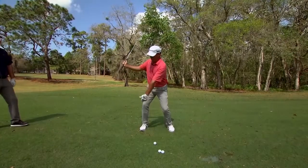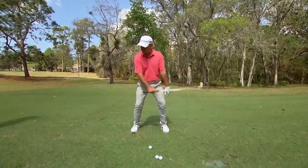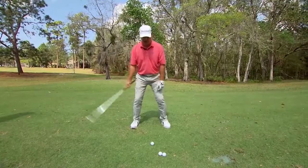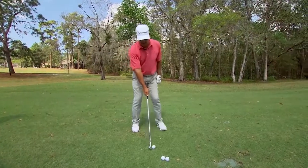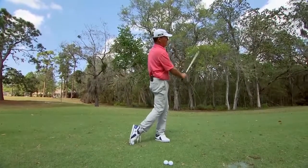Right there, as you can see, there's plenty of width. I've controlled the shaft. When I first started, the shaft was all over the place. Now I'm able to really control that shaft. Let me see if I can actually demonstrate it. Beautiful. And that was really good.